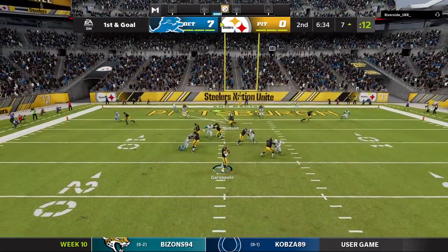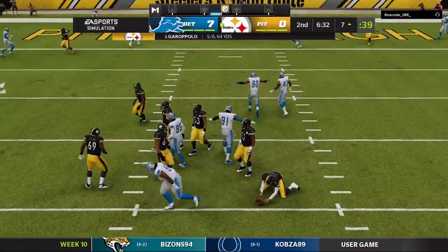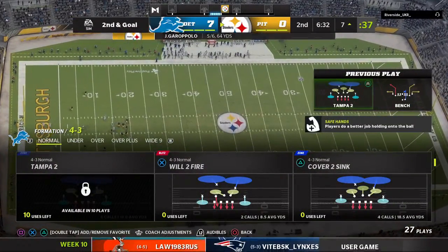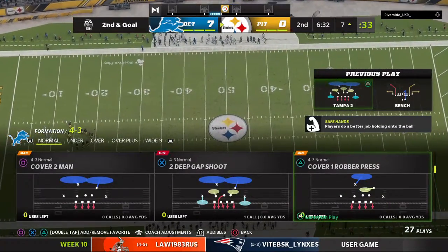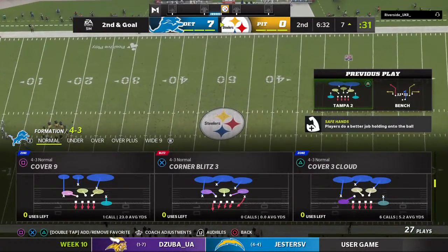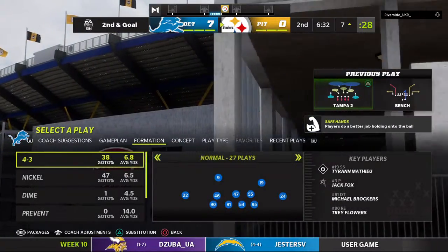Throwing now is Garoppolo. That one tipped, and it's incomplete. Well, good hands there defensively. And second down. It certainly didn't appear that that's where he wanted to go with the ball initially, so he tried to get something out of it by dumping it off to his running back unsuccessfully.